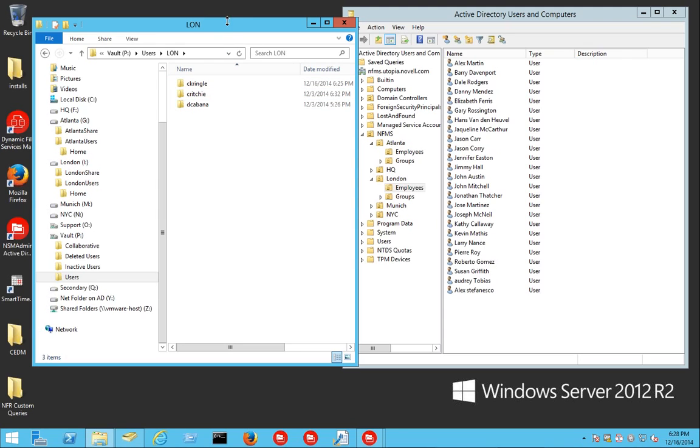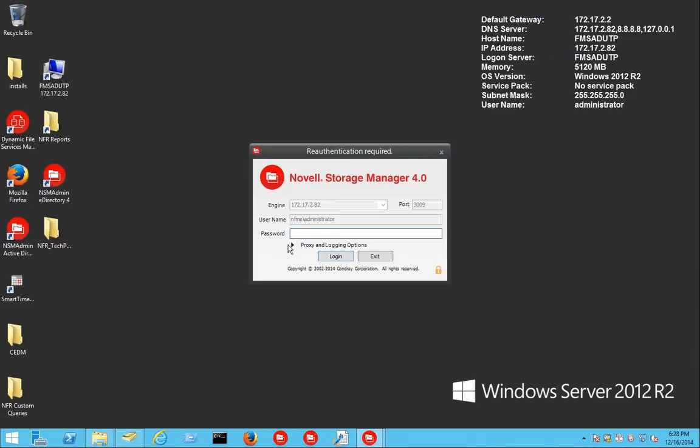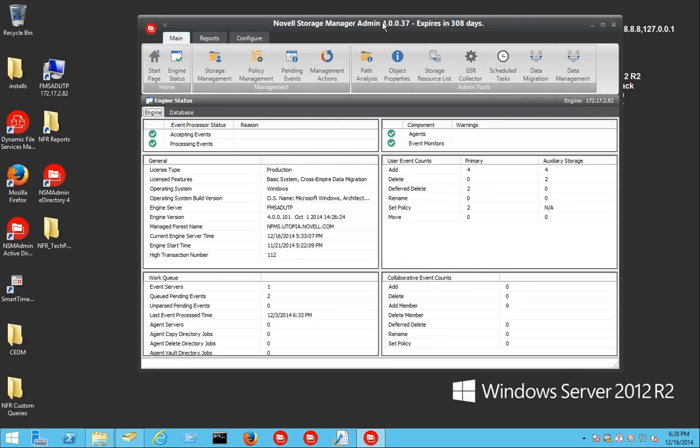So this is a bit about the magic behind Storage Manager. I'm just going to take a moment to show you how we had that happen. So I'm going to close these, and I'm going to go to Storage Manager over here, and we'll open up the interface. Now this is the Storage Manager interface. You can see in this example, I actually have two different ones. I've got one for eDirectory and one for Active Directory.